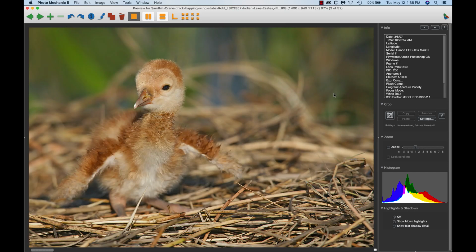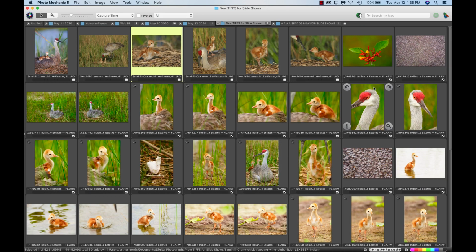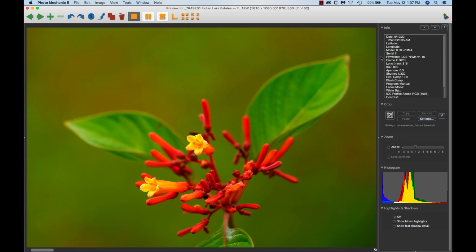We're looking at a large view. Whoa, that was bad. We're looking at a large view so we can see the EXIF. You can learn a little bit more as I'm yakking.